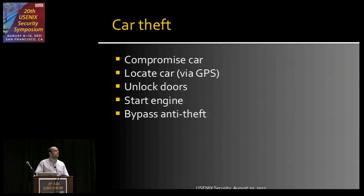You have your enterprising thief who goes out and compromises a whole bunch of cars and then finds the one that he wants using the GPS that the telematics unit conveniently has. Then he dispatches his accomplice to go to the car, and when he arrives, the thief commands the car to unlock its doors, start its engine, bypass all of its anti-theft measures, and then the accomplice can just drive away. And so we did this, and I'm going to show you a video where we're doing this.